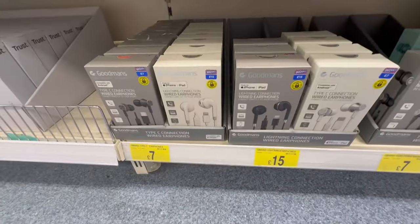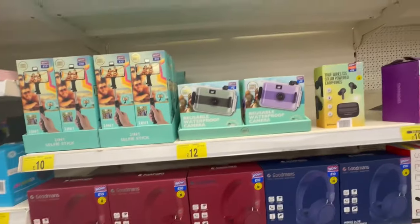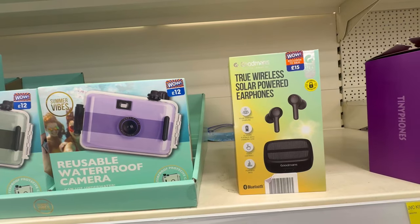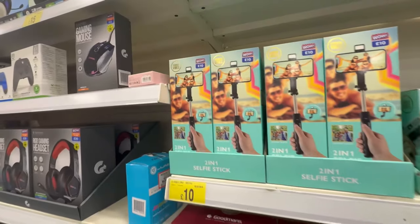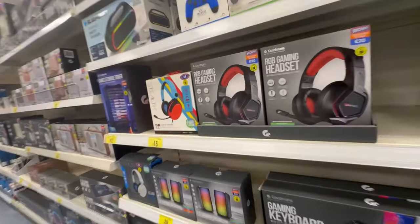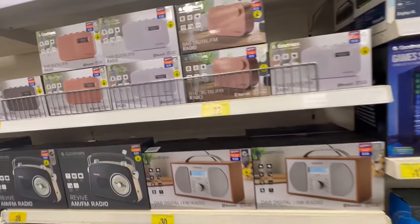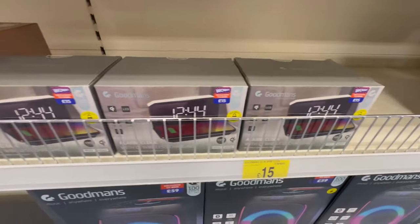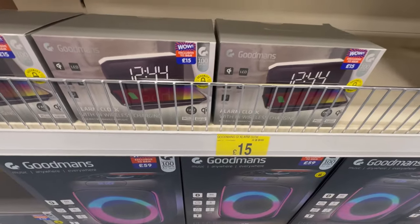They have wired headphones right here, guys, on the bottom of the shelf. Look at this. One and only. True wireless, solar powered. Never seen that one before. Obviously, the selfie stick. They always have that. Speakers and headphones, all the gaming, radio, DAB radio, £22. Alarm clock with Qi wireless charging, £15.